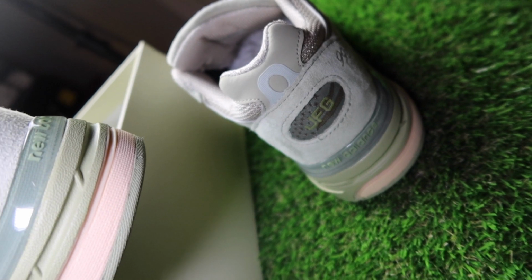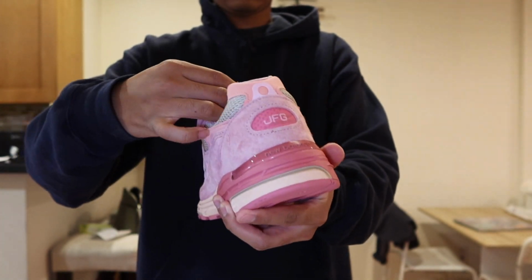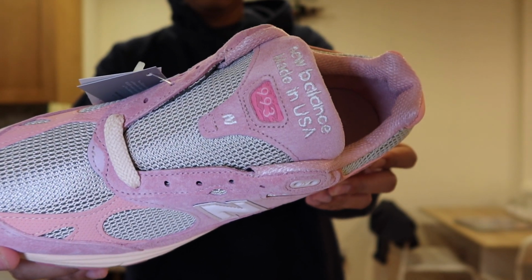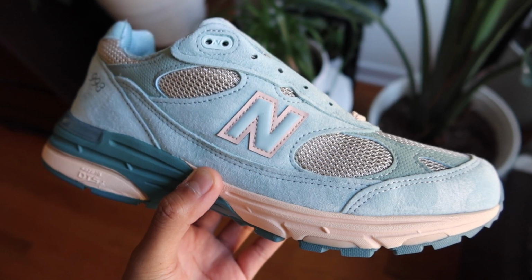As far as rarity and exclusivity goes, the pink pair was probably the hardest one to get, just because that was a Joe Freshgoods exclusive drop, so you could either get those on the Instagram drop or straight from his website. The other 2 were kind of more ubiquitous and easier, and I say that in air quotes, to get. The reason why I like these so much, I think the pastel colorways just hit so hard.